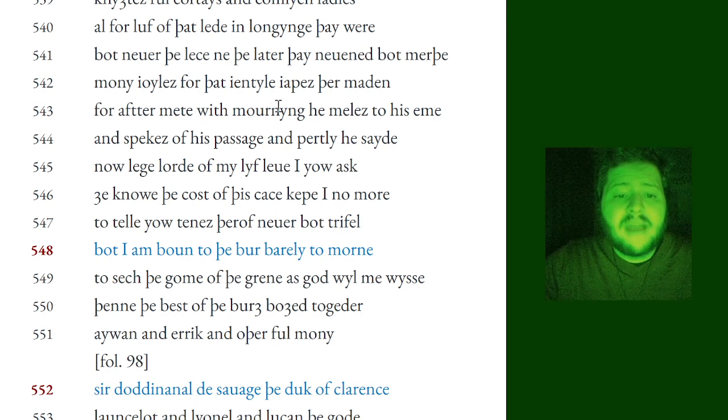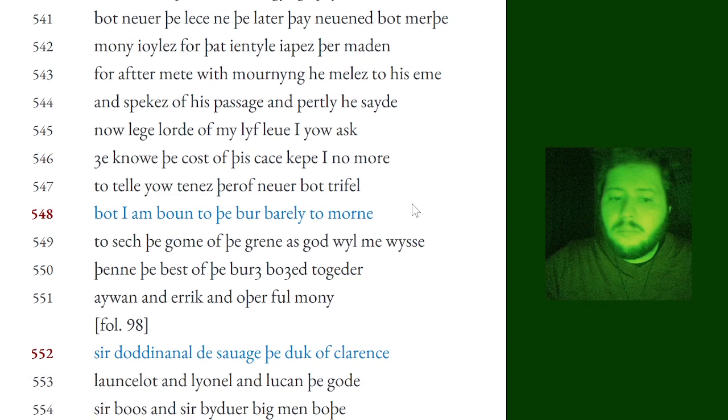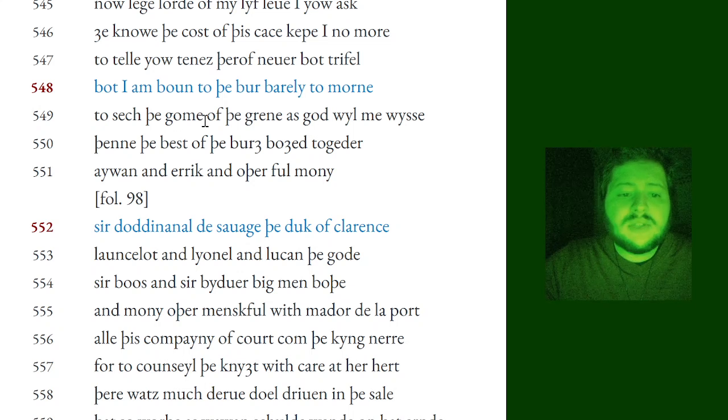For after meat with morning he meles to his aim, and speaketh of his passage and perkle his side, no liege lord of me leaf leve I yo ask, ye knoweth the cost of this castle, cape I no more, to tell yo tennis thereof never but trifle, but I am bone to the bur barley to morn, to sich the gomes of the grain, as God will me wisse.